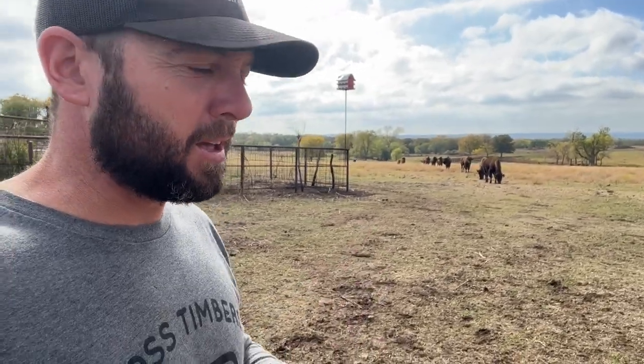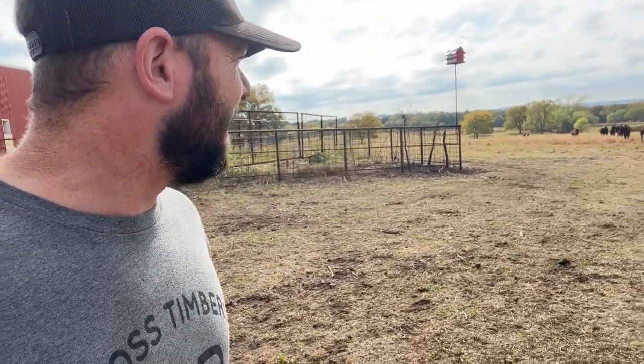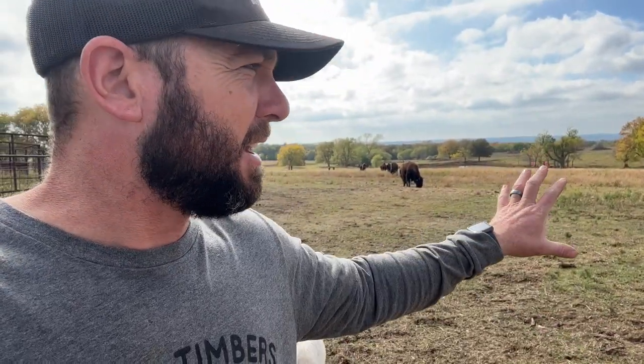So here they are, they're making their way up here. Single file. They're chasing green right now because of the moisture we've had. They are getting a little bit of grazing, so they have been spending some time in the pasture. I haven't had to get them any hay, which is a good thing. Gives us some relief as far as hay goes.